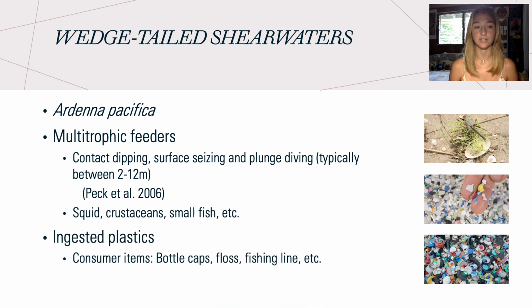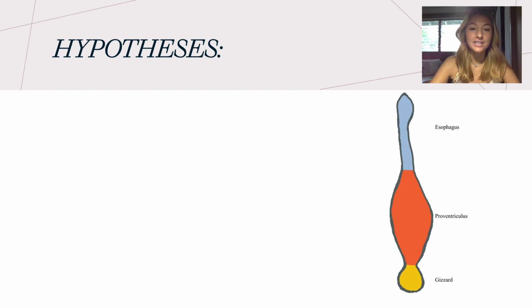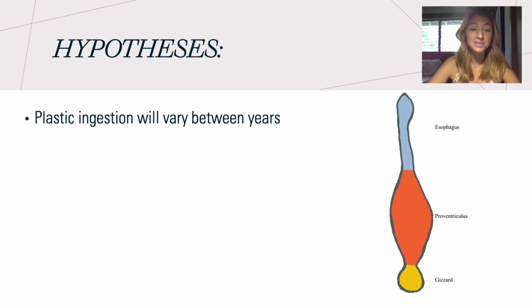Ingested debris, as illustrated on the right, often includes consumer items such as bottle caps, floss, fishing line, and miscellaneous microplastics. My research investigated 4 hypotheses and goals. I first predicted that plastic ingestion would vary between years given the La Nina event that occurred between 2010 and 12, potentially influencing plastic availability in offshore feeding environments.